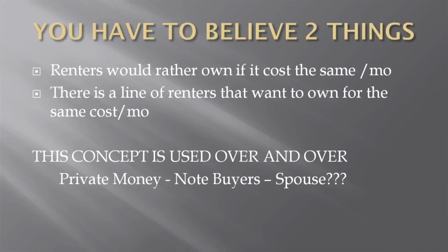A man would rather pay $1,075 to own than to rent, period. Now, it's not 100% across the board. Let's say it's probably about 83, 85% of renters who would rather own. There's always that 10 or 15% out there we just can't help, for whatever reason. And they probably rightfully don't need to be owners, for whatever reason.